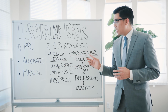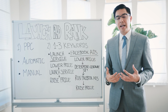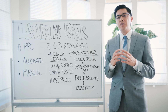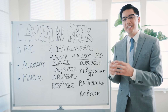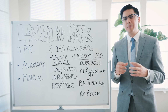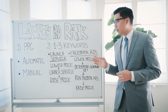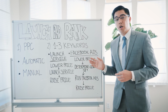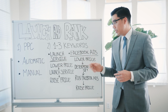Now, a second way we can do this is with Facebook ads. Who do I recommend for Facebook ads? I recommend this for sellers who've already launched a product or 2. They already have a target demographic or a niche that they can relaunch other products to. And I'll explain why that's important. But before running our Facebook ads, like our other process with the launch service, we're gonna lower our price. Again, helping our PPC out, which is working in conjunction with either one of these 2 things.